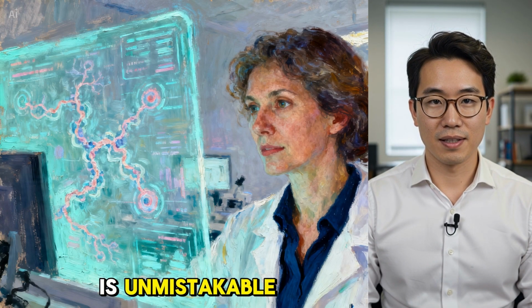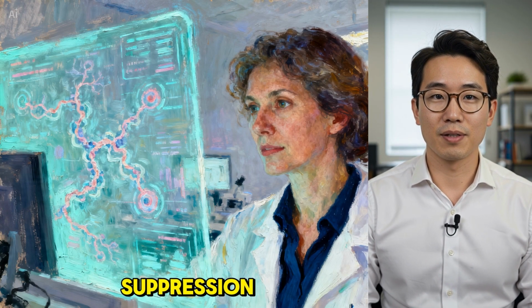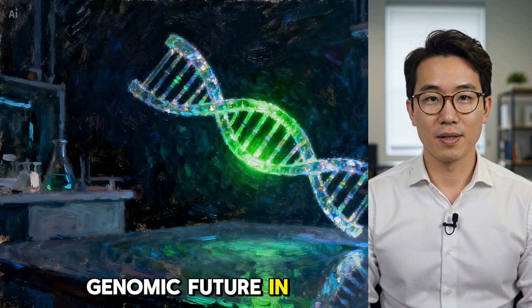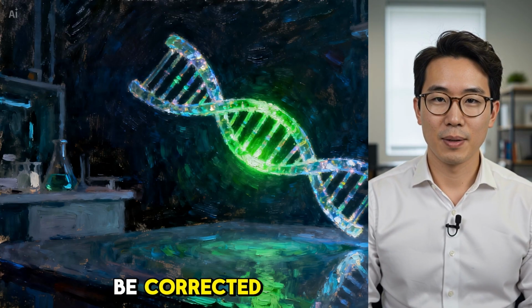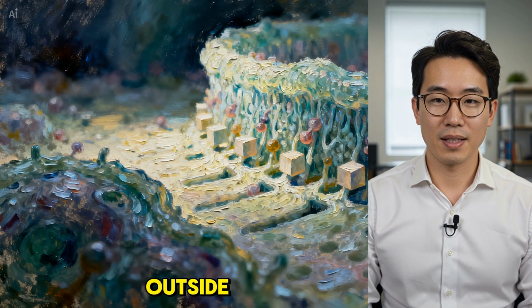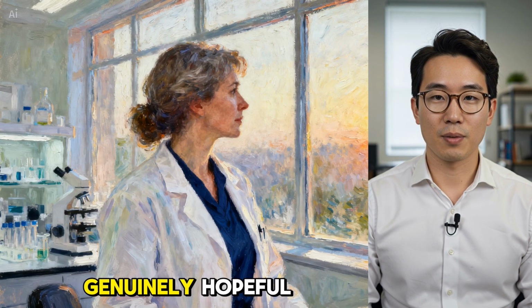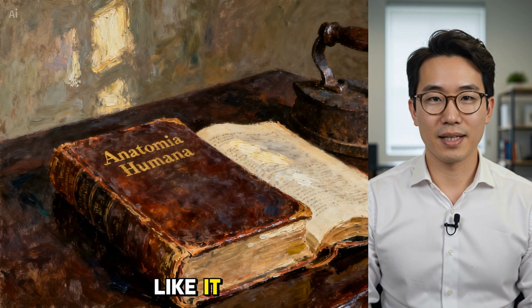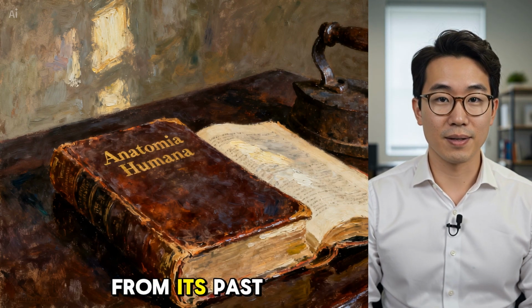But the trajectory is unmistakable, moving steadily from broad immune suppression toward targeted biologics, toward a genuinely genomic future in which a disease like lupus might one day be corrected at its molecular root rather than managed indefinitely from the outside. Here is where the science becomes genuinely hopeful, and where the future of Gomez's disease, and diseases like it, begins to look radically different from its past.